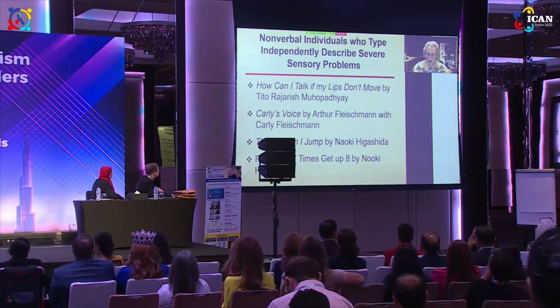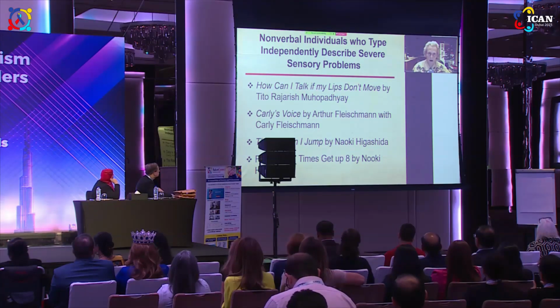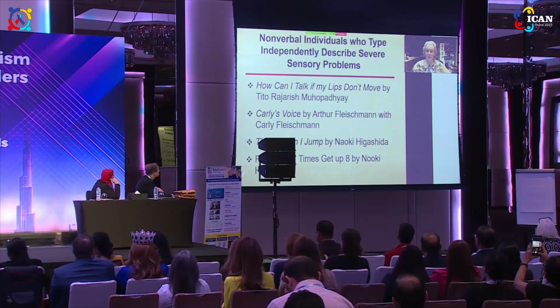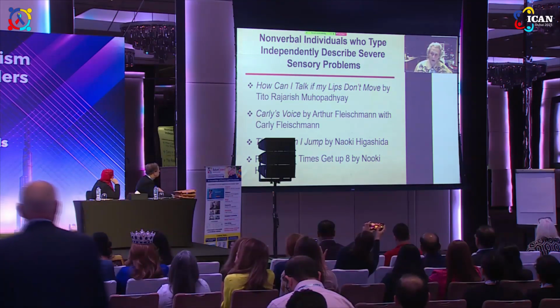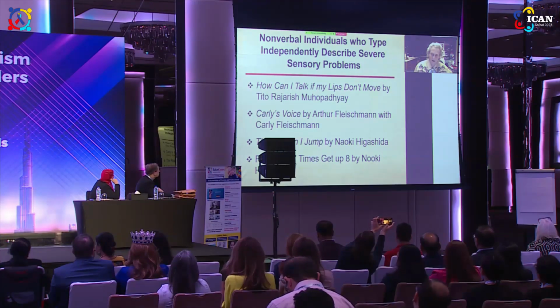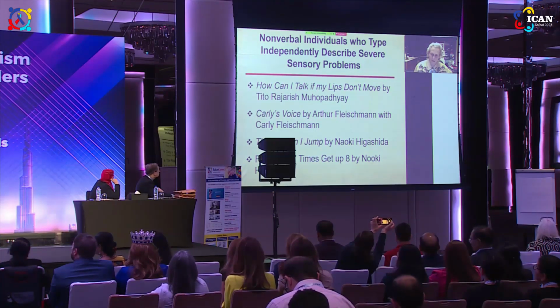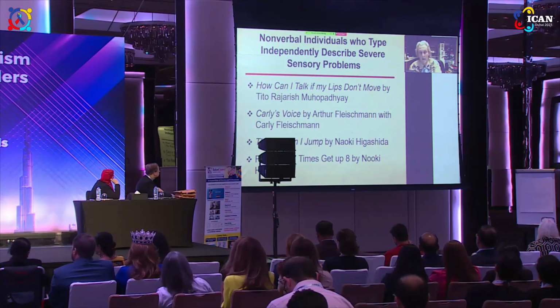that have been written by non-speaking autistics. Now, I really like How Can I Talk If My Lips Don't Move by Tito. I had a chance to meet Tito, and he came into a library, and he was flapping and everything. I tested him with a really, really strange picture that he had never seen before. It had an astronaut in a spacesuit riding a horse out in the desert. And I showed that to Tito, and he types really fast, Apollo 11 on a horse.